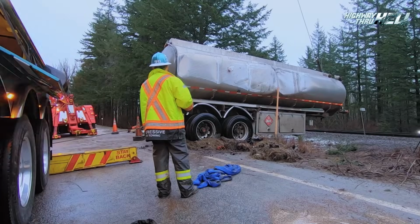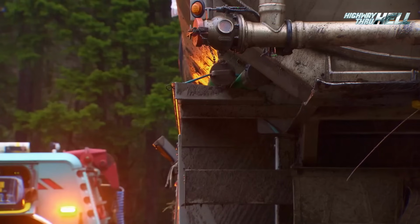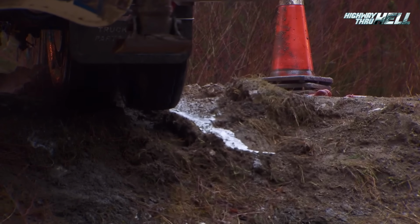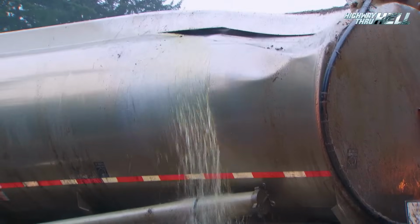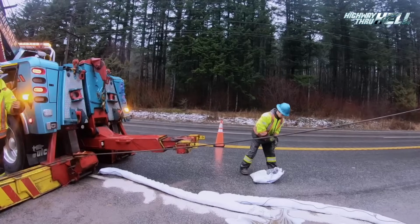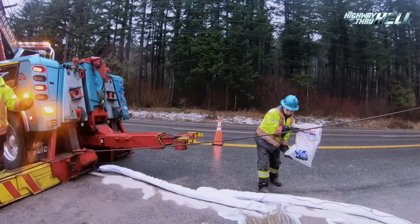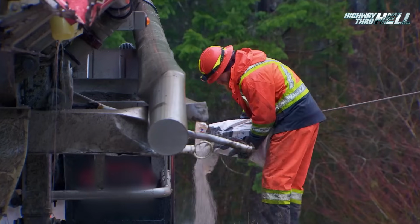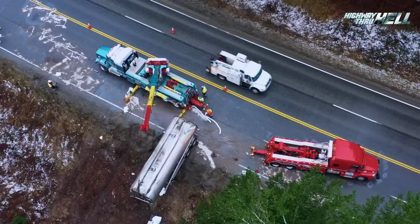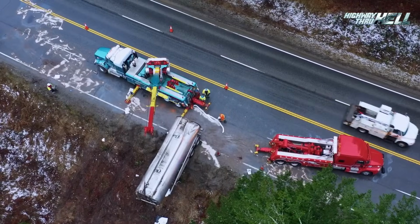But as the tanker reaches the road, hey, stop. Stop! Just gushing a lot of diesel. Dump that, Jordan, quick. Merv and the crew race to contain the spill. We're trying to stop it from rolling across into the traffic lanes. It's going to be a hazard if it does.